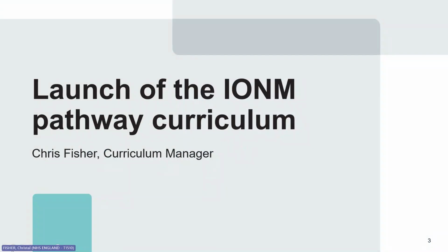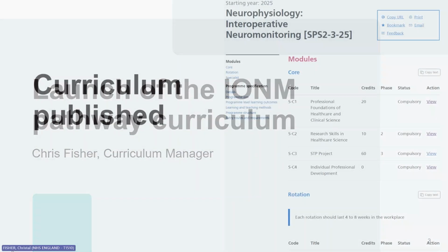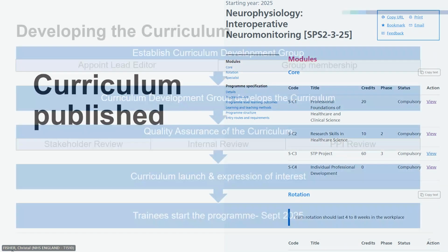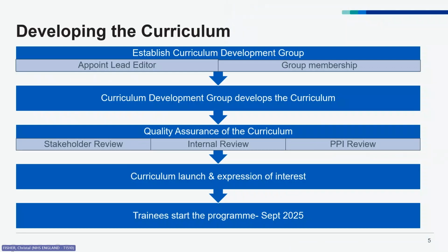So I'll talk very briefly to begin with. I am very pleased to say that the curriculum is now published and available on our website, and I'll direct you to that in just a moment. But this is now available for you to view and have a look and see if it is something that you could deliver or you would like to aspire to deliver in your organisation and support an STP trainee in the future. I'm going to talk very briefly about the process of developing a curriculum.